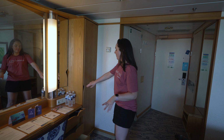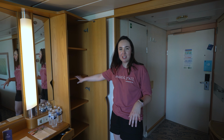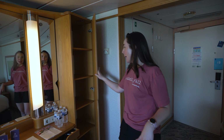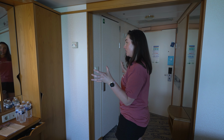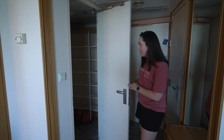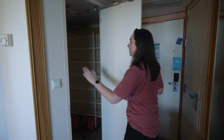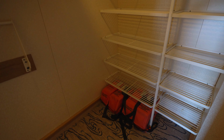So just next to the vanity, some shelves, which we love to put our packing cubes on for some easy unpacking. But another perk of the junior suite is a very nice closet space. Let's see. Yep, we have our closet. So more shelves. That's what we like to use for towel animal storage.